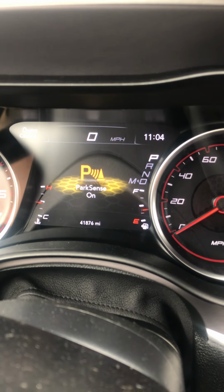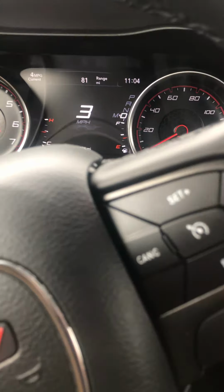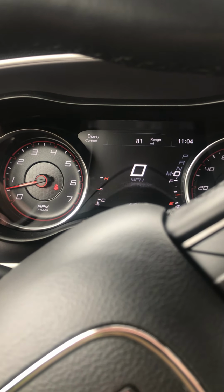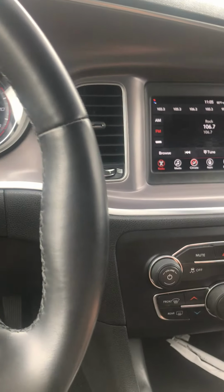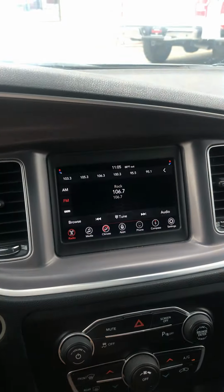You've got a parking sensor, park sense off, park sense on. That works. Let's see. I don't know if it does it just in the back or in the front. I'll pull up on this front here, see if it beeps at me. Yeah, it must just be to the rear. Well, there we go. Yep. So there's a ram right there. All right, it's unhappy. Okay, so park sensor for the rear.